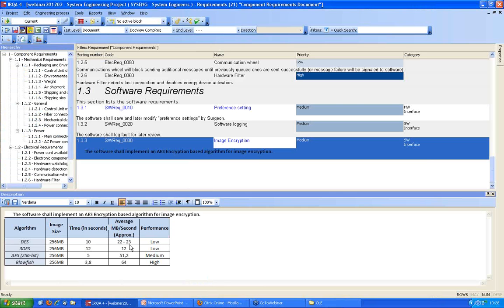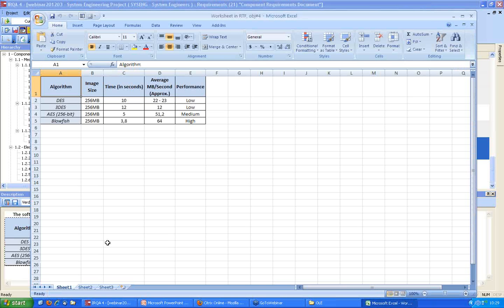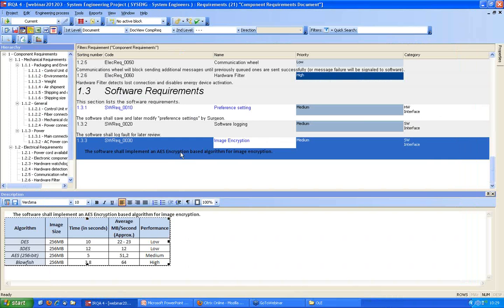You can drag some Office document as an OLE object. So if you double click on that, it's going to open Excel, and you'll be able to start modifying your Excel sheet right from the tool. So everything will be configuration managed.